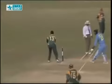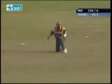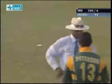Smith now just moving the fielders around all the time. Shot, very big shot. Robin Peterson comes to the end of his 8th over. He's gone for 52. Kaif is there on 63. Gone the aerial route, gone straight, and it's gone for 4. So the runs are coming off Peterson. It's the end of the 45th. It's 240 for 4.